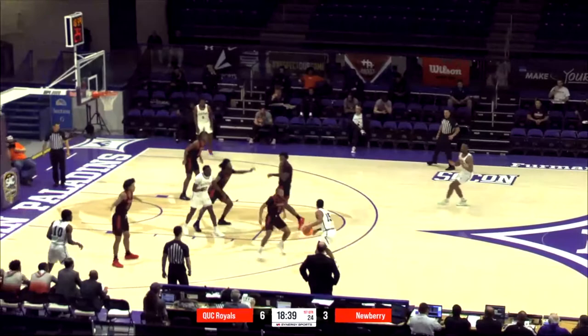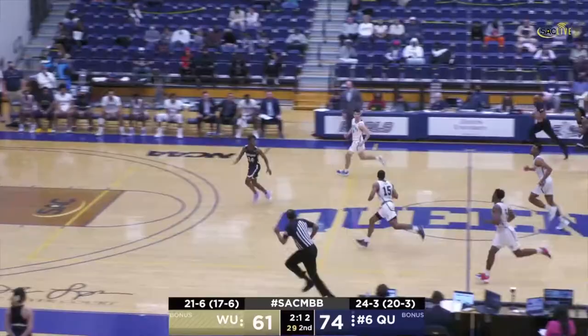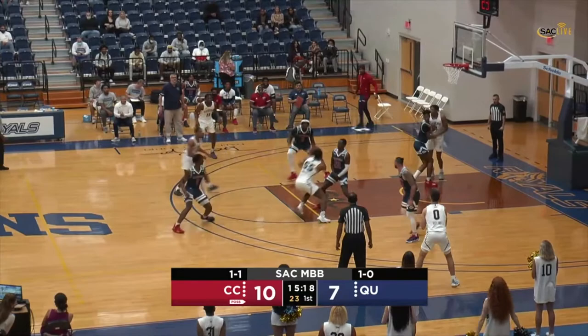Jamari Smith. Three-point shot by Jamari. Run out here for the Royals. Back to Jamari, a little bounce step around. He'll lay it in here in the first 5 minutes. Pump fake by Smith. And that's the thing. Look at the Euro step up and around.